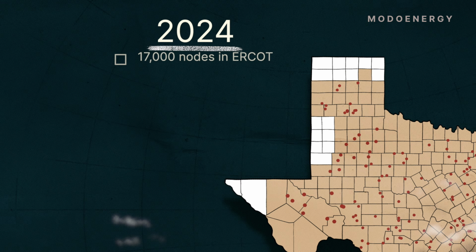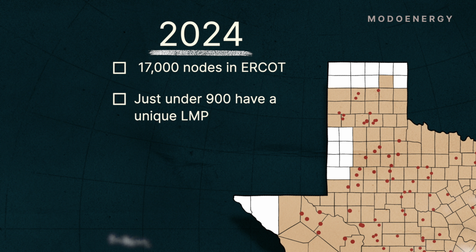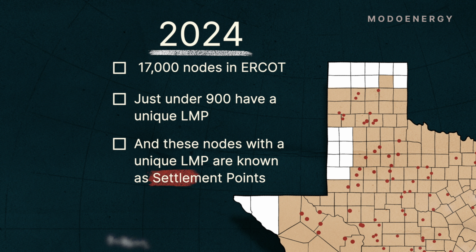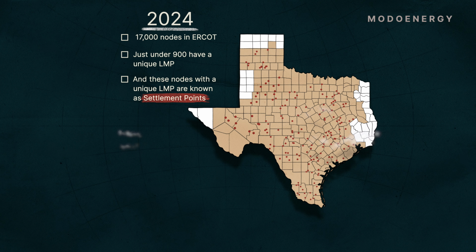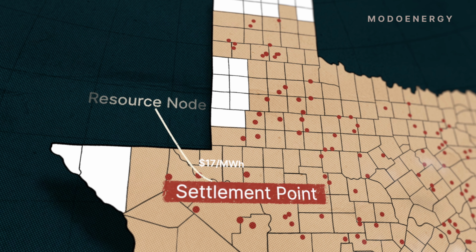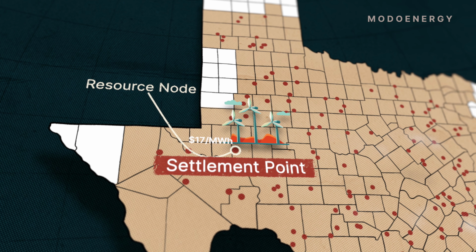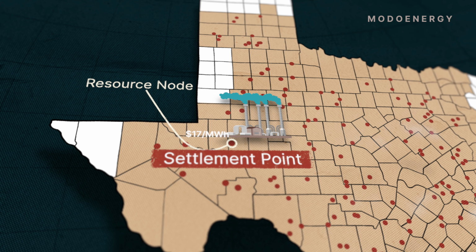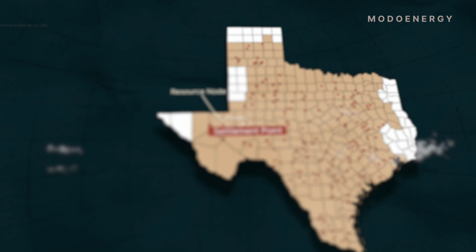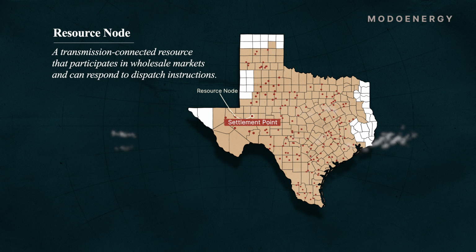As of early 2024, there are around 17,000 nodes in ERCOT, and just under 900 of these have a unique LMP. And these nodes with a unique LMP are known as settlement points. Most settlement points represent a single resource in the form of a resource node. Something like a battery energy storage system, a wind farm, a combined cycle gas generator, etc. Basically, a transmission-connected resource that participates in wholesale markets and can respond to dispatch instructions.